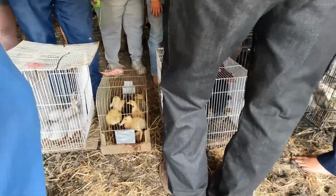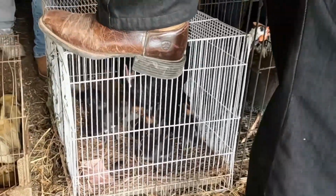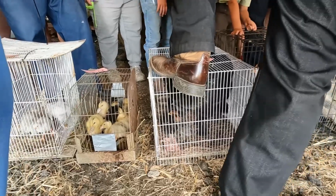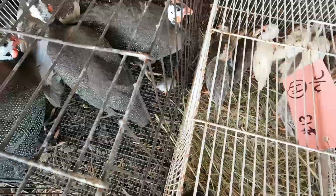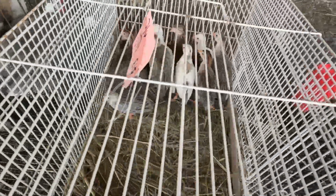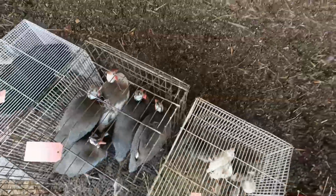So a Cochin hen who hatched out some babies. We got a hen with 9 chicks, I believe. Adult guineas. Oh no, we got a stowaway. Where'd you come from, dog? More half-grown guineas. I'm gonna catch this guy. Hold on.